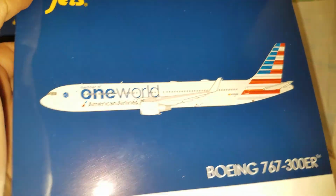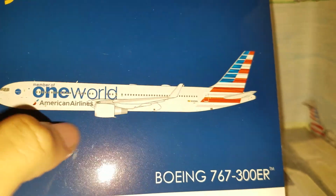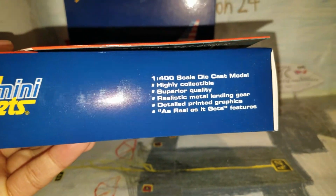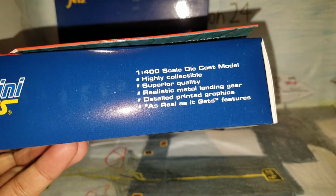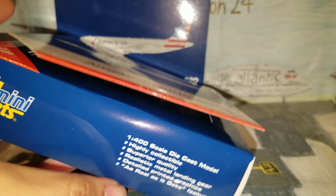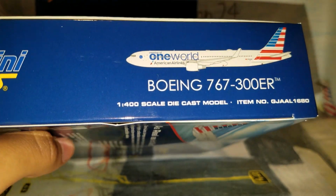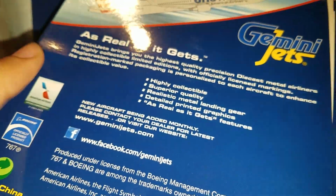You want to continue the rest? Okay, and then you also have the computer generated image of the aircraft. And then also on here it says 1-400 scale diecast model, highly collectible, superior quality, realistic metal landing gear, detailed printed graphics, as realistic as features. And yeah, you got this side. It has the aircraft again, as you can see, and also the item number.